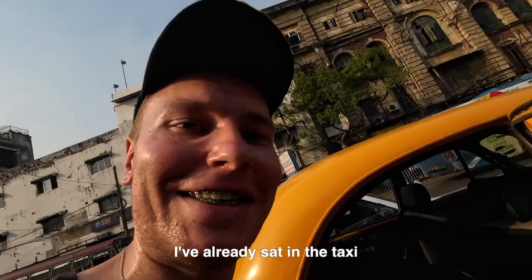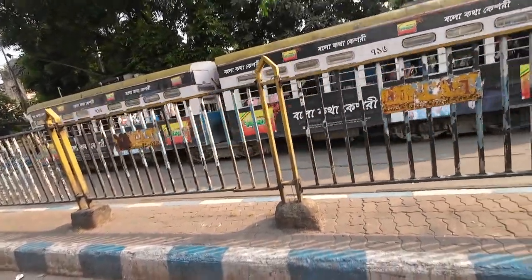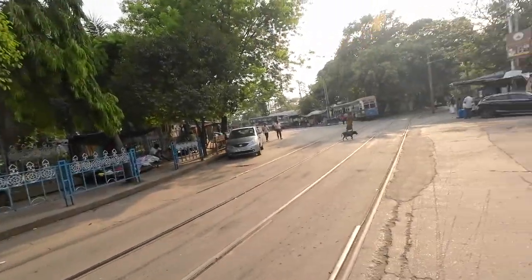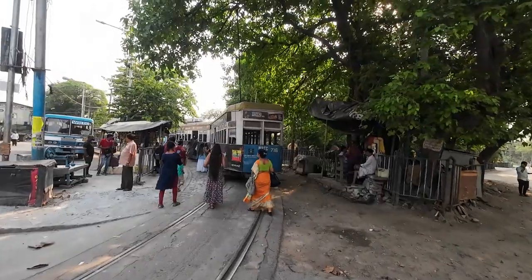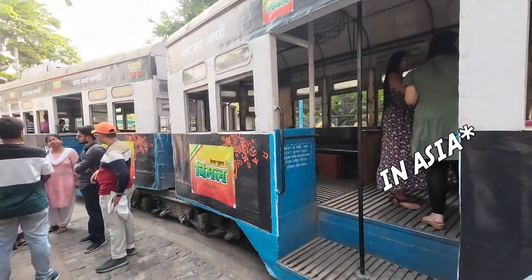Tram! I already sat in the taxi, but I see the tram. Almost gave up. Here we go. I gave him 50 rupees because he turned on the meter and it was 30 rupees, so I gave him 50 to cancel. And cancel for this oldest operational tram in the world. Finally, it will make a turn.